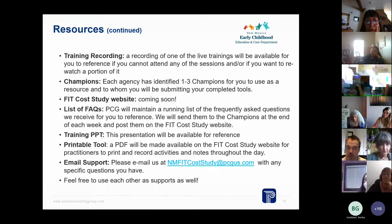A printable tool. So we are creating and we'll be posting a PDF, which you all can then go in and print, that will be a user-friendly printable guide for you, that as you're going throughout the course of your day, if you want to jot notes on it, such as the time when you start an activity, what that activity may be, those types of things, to assist you in completing the time study, because Lord knows that y'all are busy. And so if you sit down at the end of the day or the next day, it may take some time or be hard to remember everything you did.